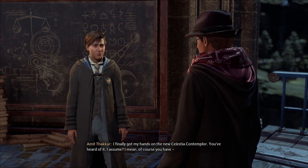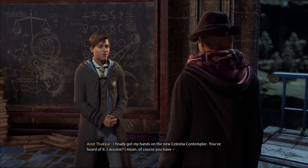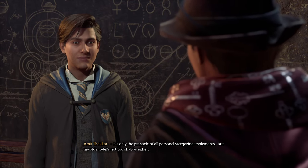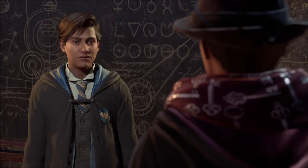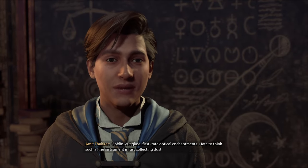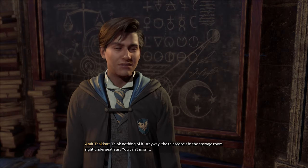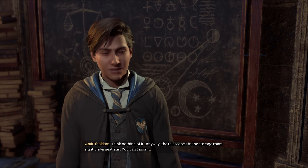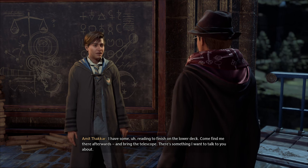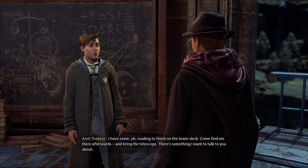I finally got my hands on the new Celestia Contemplor. You've heard of it, I assume? I mean, of course you have. It's only the pinnacle of all personal stargazing implements. But my old model's not too shabby either. Goblin-cut glass, first-rate optical enchantments. Hate to think such a fine instrument is just collecting dust. Well, I thank you, Amit. Think nothing of it. Anyway, the telescope's in the storage room right underneath us. You can't miss it. I have some reading to finish on the lower deck. Come find me there afterwards and bring the telescope. There's something I want to talk to you about.